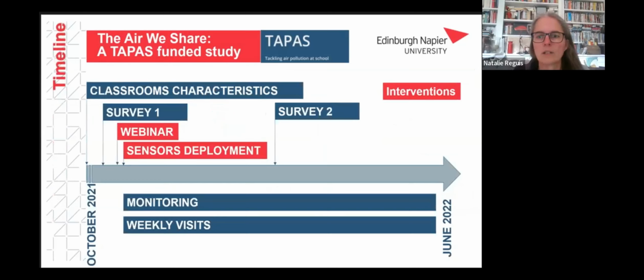To recap and visualize the different elements and the interventions which were part of the project, you can see the timeline here. The interventions are colored in red. The study started in October 2021 by visiting the buildings and taking notes of all the characteristics. Then the teachers were asked to take part in the first online survey. Then the sensors, visual and non-visual, were deployed in both schools, and that was the start of the monitoring and the weekly visits. In March 2022, the teachers completed the second online survey, and at the end of the project, early June 2022, the sensors were retrieved.